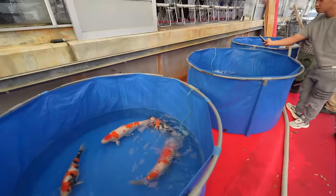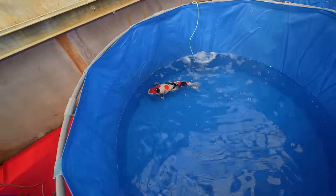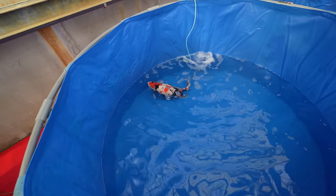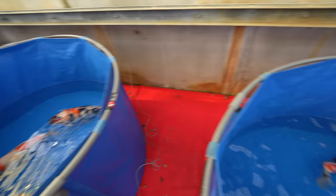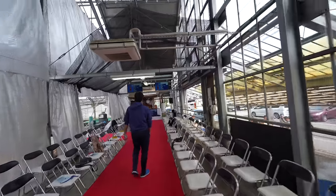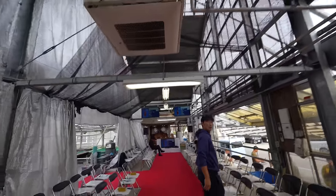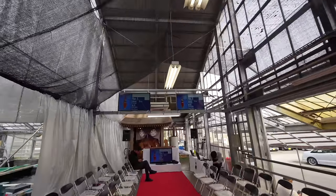Alright, so one of the fish that I really like, I took it out. And I think this is her. There she is. Consider that a special koi like these ones as well. More and more is being prepared. The screens are on. Fish number one for the auction. It's going to be interesting.